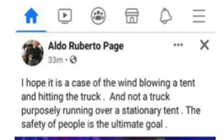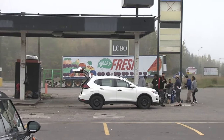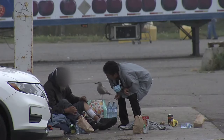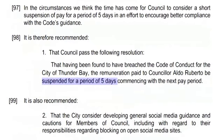Vasilios Bellos reports. The debate about Aldo Roberto dominated the proceedings, and the decision results in docking 5 days' pay for the councillor. Thunder Bay's Integrity Commissioner determined that a Facebook post violated the council code of conduct. Roberto had suggested there may be an innocent explanation to the truck that drove through a tent at a homeless encampment. The report concluded that elected officials should not be commenting on ongoing criminal investigations.